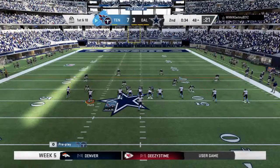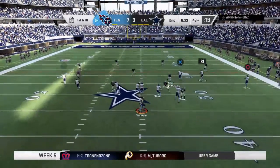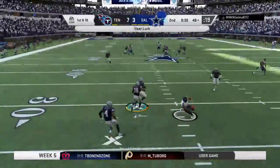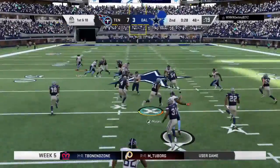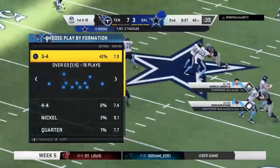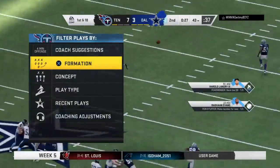Mike 54. Come to my work. They'll set up a throw into heavy traffic, and it's intercepted. Picked off near the 29. And he's able to get it back here to the 43-yard line.